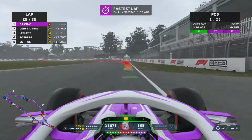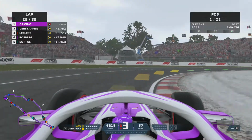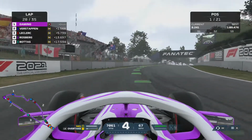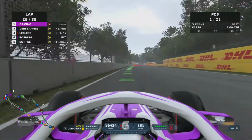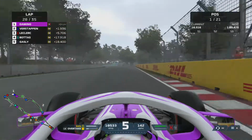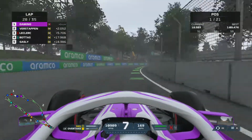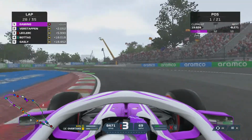And we set another fastest lap at 109.4. Absolutely outrageous pace. Look at that. Green sector 1, purple sector 2, purple sector 3. Boys, we're absolutely flying. Nico comes into the pits. I don't know why. Why did Nico pit there? Was that his second stop of the race? I don't even know, bro. Oh, yeah, it was, because Nico was on the medium soft like us. So Nico was in P4.